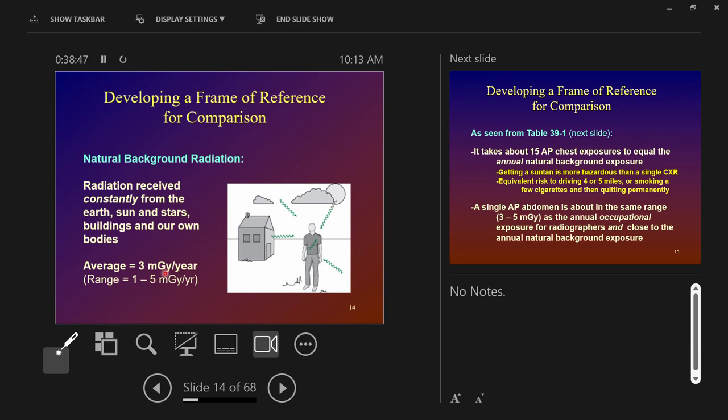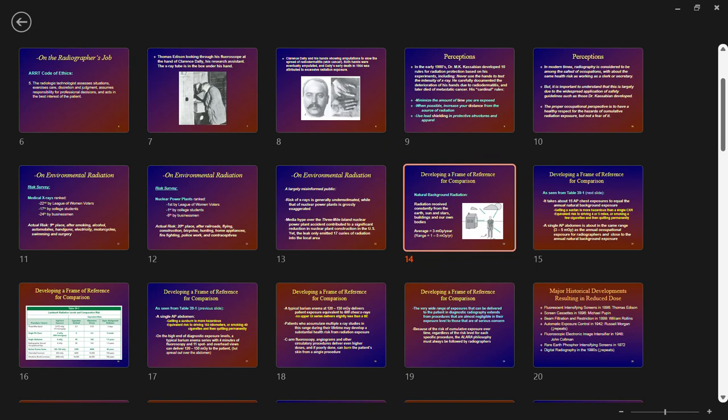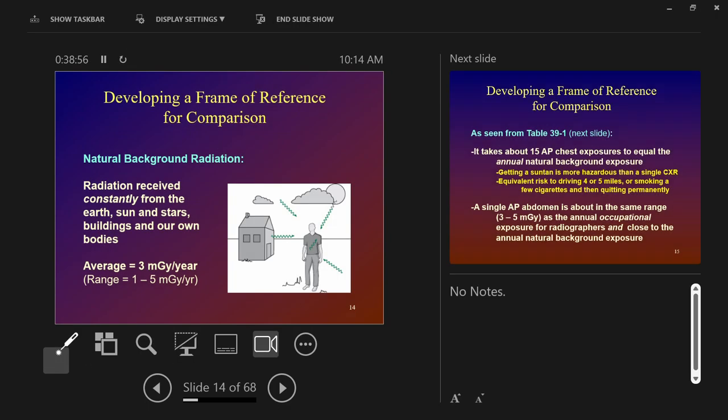So that's your natural background dose, right? You have 3 milligray-ish per year. I forget if it's in this lecture or not, because I do a lot of lectures, if we break down what the sources are. But anyways, 3 milligray per year is our natural background. Let's give some more food for reference here.